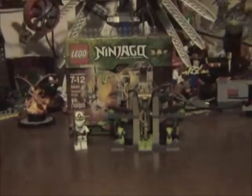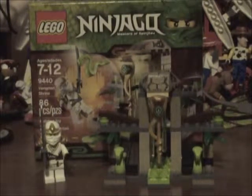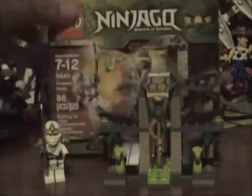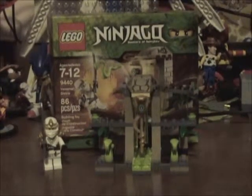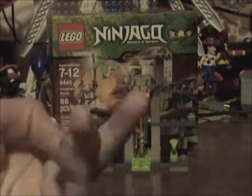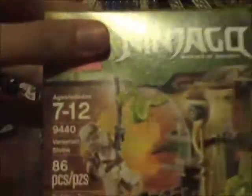Today we've got another Ninjago set from the early 2012 era, ages 7 to 12, set number 9440. It has 86 pieces and retails for $6.99. It is the Venomari Shrine. This is a smaller set from the beginning winter wave of 2012, and I think it's a pretty good set. It's got one minifigure, Zane ZX, and has the golden staff. It's pretty good piece value for what you get. So let's go ahead and look at the contents of this set.